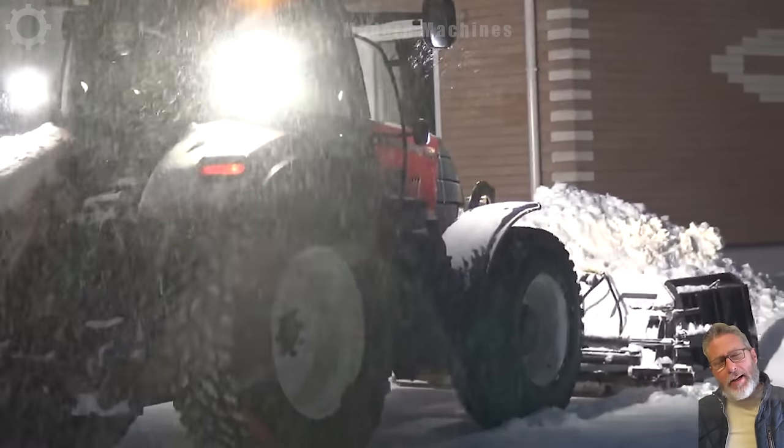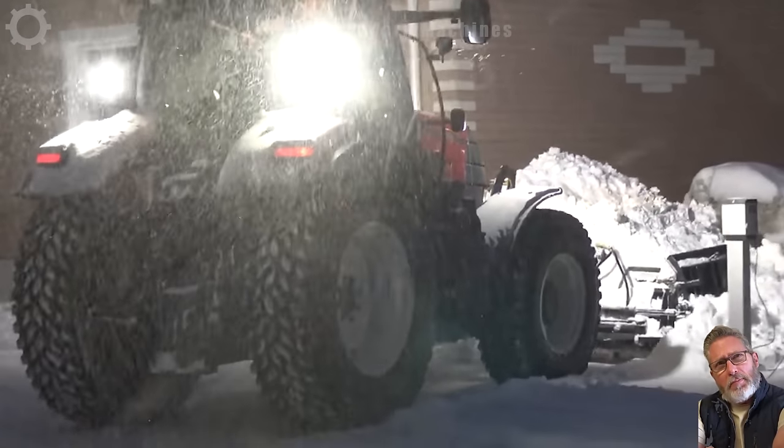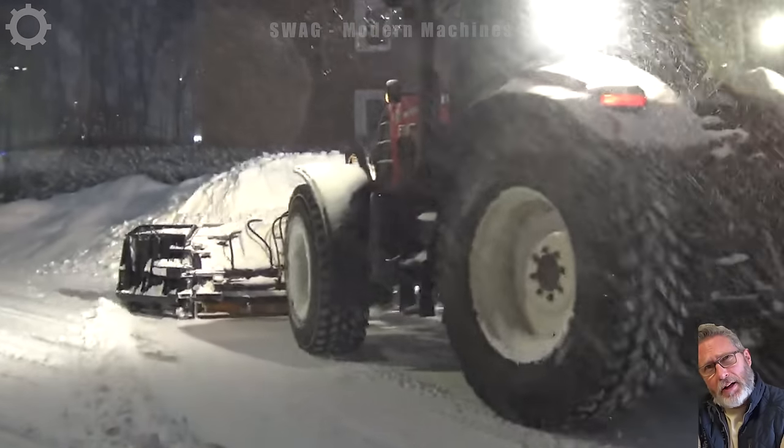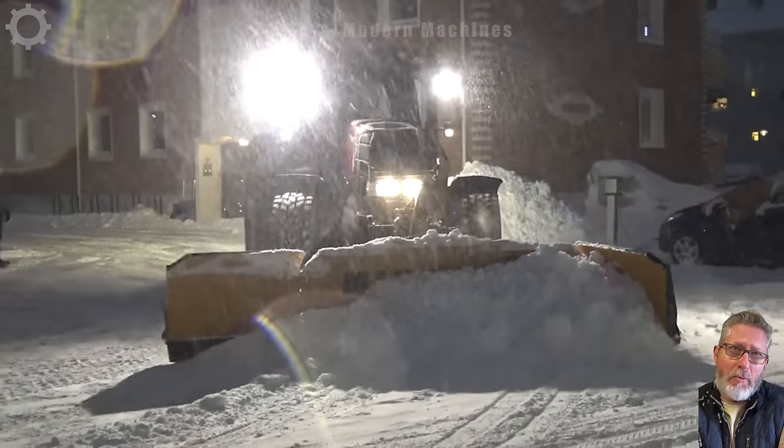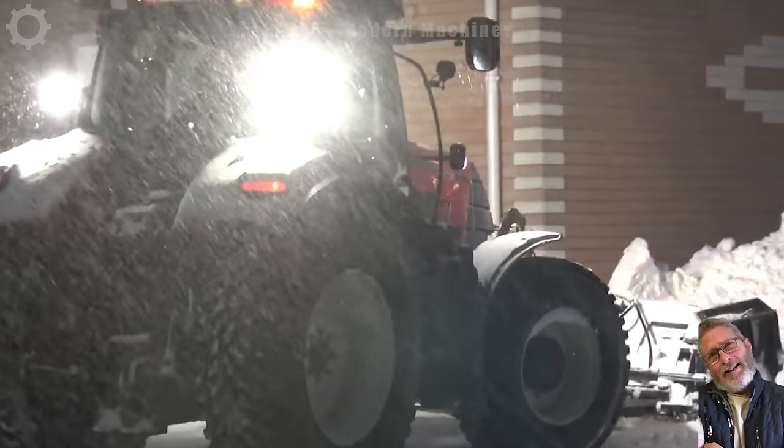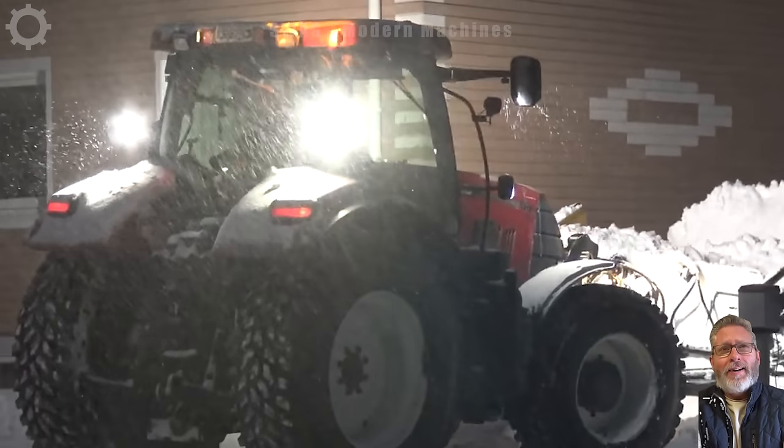The IH Puma 160 CVX plowing snow with a U-shaped snowplow attachment in the neighborhood. With its powerful motor and maneuverability, it's clearing significant amounts of snow, creating neat snow piles along the way.